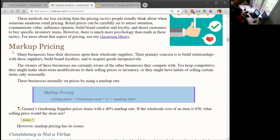Okay, so we talked about markup and margin. Markup, those are the businesses, remember, that base their decisions on the wholesale suppliers. They start at the bottom number and move up. The wholesale cost was what they considered original. So they're focusing on the wholesale. Their concern is building relationships with their suppliers and having brand loyalties and acquiring goods inexpensively. And they are aware that their final selling prices matter. They need to keep competitive. So they would do things about prices and inventory or seasonal things to keep competitive. But they normally use a markup rate. What's an example you can think of as a business that focuses on the wholesale when thinking about prices?